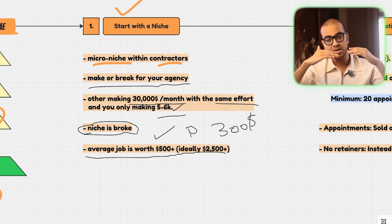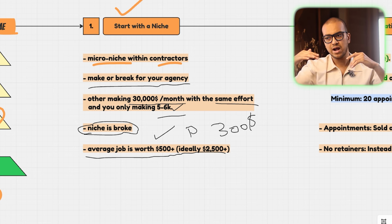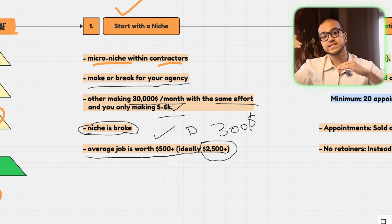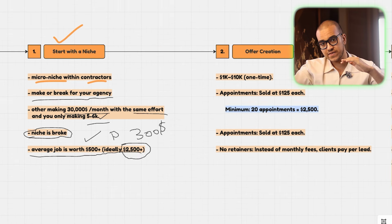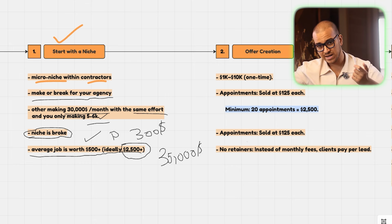If a niche is making a minimum of $500 per job, probably even more, $2,500 per average job. The higher the average ticket size per single job, the better. Meaning if you help this niche get just an extra 10 jobs a week, if this niche is getting $200 per job, that's $2K. But if this niche is getting $3,500 per job, that's $35,000 per week, right? So the same effort, but the other niche sees a high increase, and they can pay more money because you're generating more money for them. Very simple.